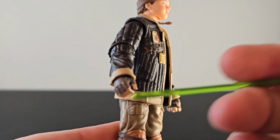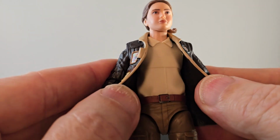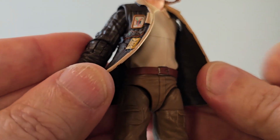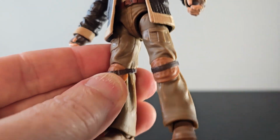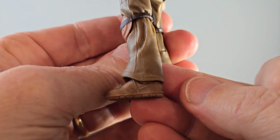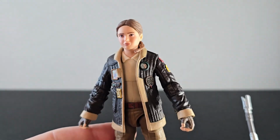Just love that. Got some fingerless gloves, undershirt, and the belt. Got some nice detail on that buckle. I love that. And just some brown pants, some knee pads, and some shoes. Yeah, from top to bottom, I think Fern looks great.